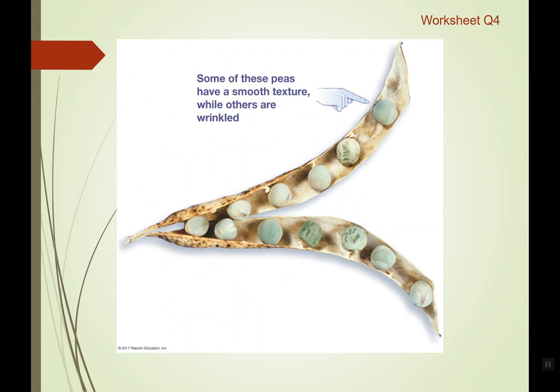But we have different traits, and these traits are heritable. So same deal with peas. So within this pea pod, we have some peas that are wrinkly and other peas that are smooth. And this is one of those traits that is heritable.